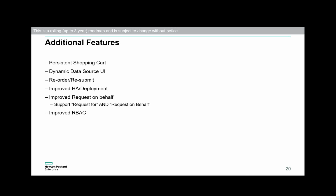We've added Reorder Resubmit capability. This was a frequent request we got for previous versions of Propel. We've improved the HA deployment of Propel 2.20, made it a lot simpler to deploy an HA system. We've really improved Request on Behalf. Request on Behalf is a feature that we've gone through several iterations on. And basically in 2.20 we've added more capabilities here.